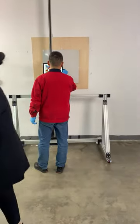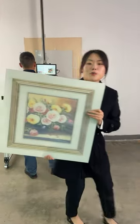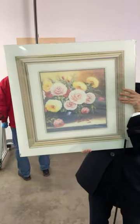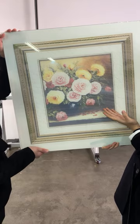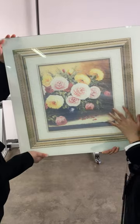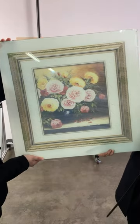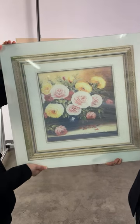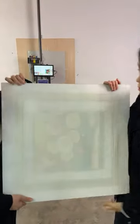Okay, finally we have made the last samples. Finished, just a little bit happy. Thank you for your patience watching so that you can see this. You can see those samples. Here you can see there are different flowers in white, yellow and pink. We can also see the background is yellow, with a beautiful frame outside of this painting. Let's see the back of this.